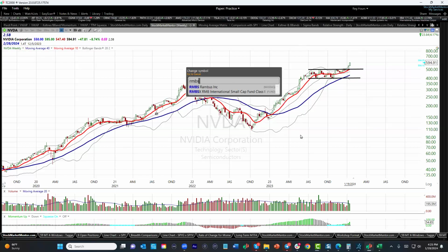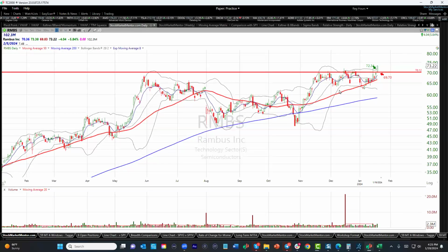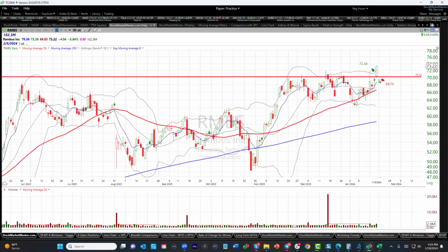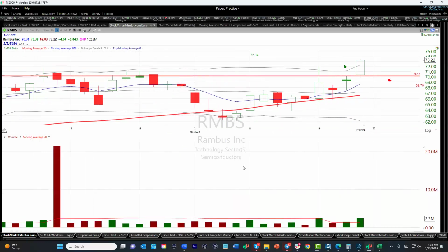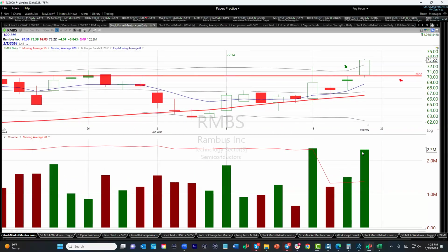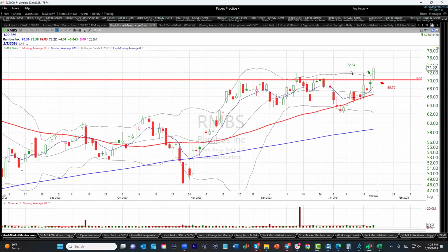Now, I put on a couple stocks on the active trade list today, and Rambus was one of them, another semiconductor stock. This had a real convincing breakout here above 70 on heavier than average volume. I don't know what the heck happened there, but you can see here heavier than average volume here. And so I really like the way Rambus is moving.